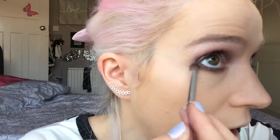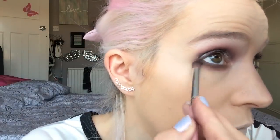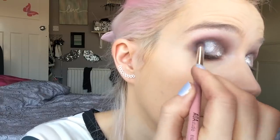So, okay, the eyes are done. I am just going to do a little bit of blending just to make sure that everything is... Oh, I've not done this bit. Oh, gosh, guys. Okay, so I'm going to go back in and blend with a soft and fluffy little brush. I'm just going to do this bit here.